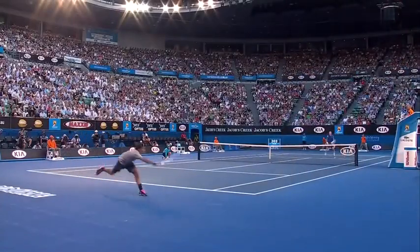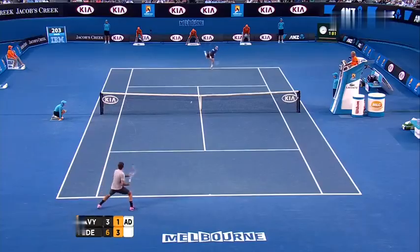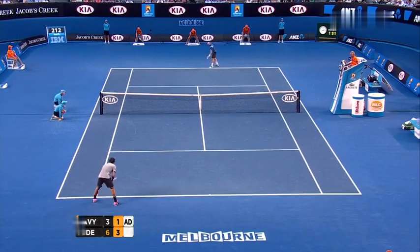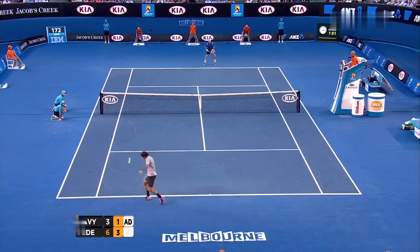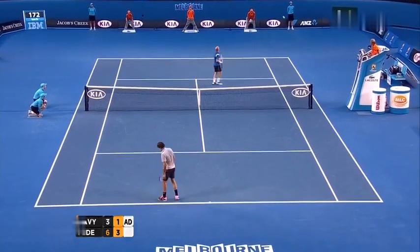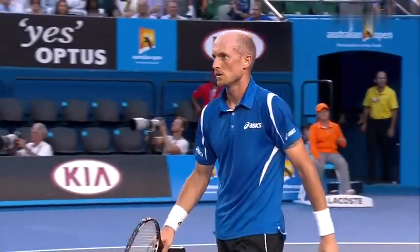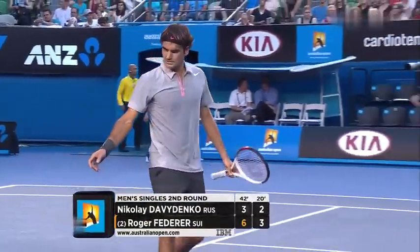You can see Federer moves one way and then comes back. Good anticipation. Seems to be at his best with the back to the wall. It's probably a situation that he might have to get used to, but another good hold by Nikolai Davydenko.